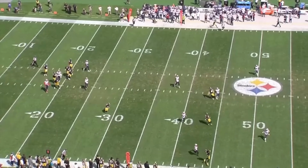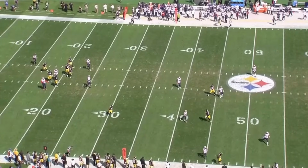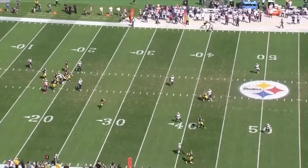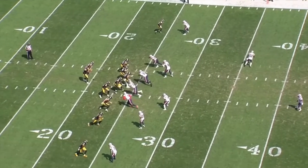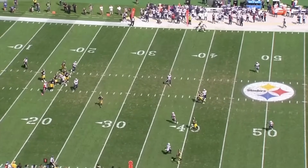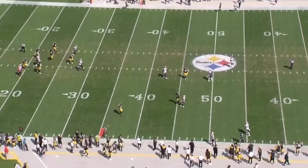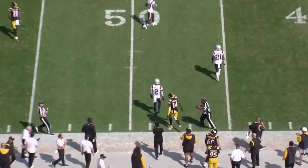Right over the shoulder. Nice job by Pickens to get both feet in bounds. Just a beautiful catch. I mean, we've seen him make those toe-tapping grabs. These honey hole shots, is what a lot of people call them. These are not easy throws to make by any stretch of the imagination. But Mitch has the arm strength, and he has the confidence.